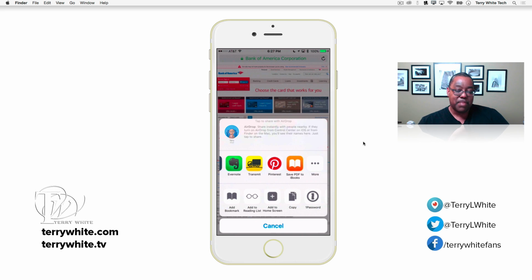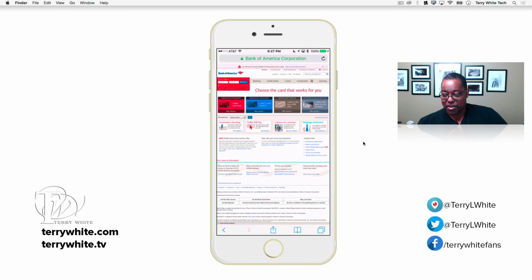It will generate a PDF of that website or web page and save it in the iBooks app, and you can, of course, open it up in other apps from there. But cool that it now has the ability to, in Safari, make PDFs from any web page that you happen to be on. Very cool. All right, so those are some hidden gems.